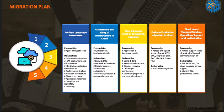In the second phase, architecture and sizing of the infrastructure in the cloud. Most customers are suffering from performance issues due to fewer resources. So before moving to the target system, like on-premise to cloud or maybe cloud to cloud, we find out whether our resources are required and sufficient for the application and database as per the current load. This we consider in the sizing part.